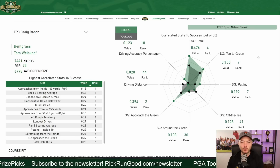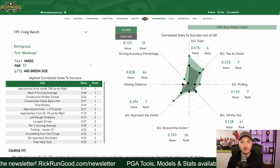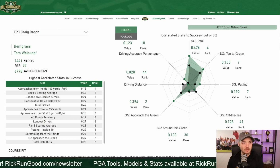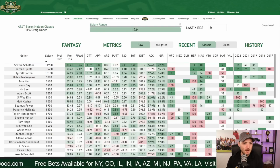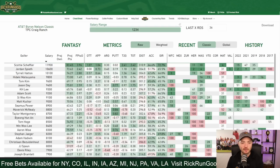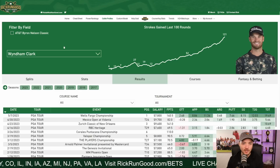It's a pretty top-heavy field with some of the star power that I mentioned, but let's start assigning some salaries to these names and start looking through the pricing. The cheat sheet here at RickRunGood.com. Three golfers over $10,000: Scottie Scheffler 11-9, Jordan Spieth 10-6, Terrell Hatton 10-1, all well-deserved. Let's start with Scottie Scheffler.